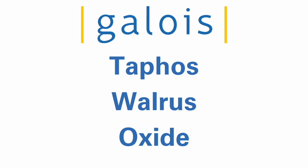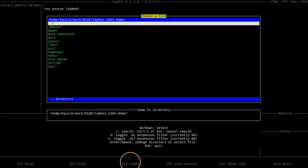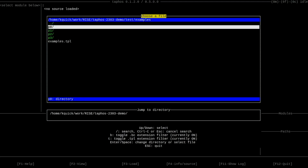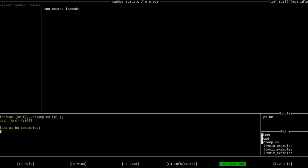Now that we've looked at the big picture, we'll explore each tool in more detail. First, we demonstrate the Taphos tool. This demonstration of Taphos will use sample integration with VS Code that we have developed. Taphos tooling can also be used in a standalone manner and even automated in a CI process.